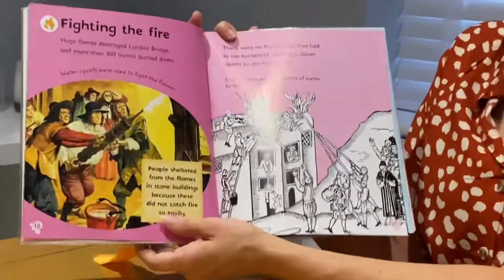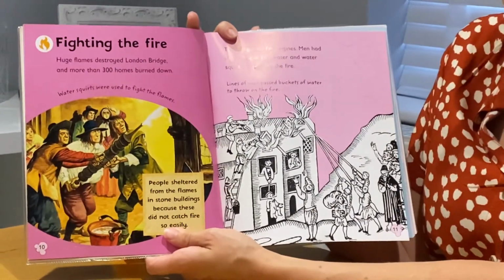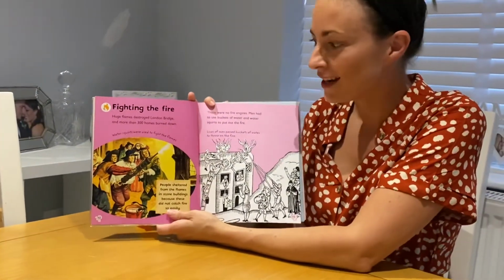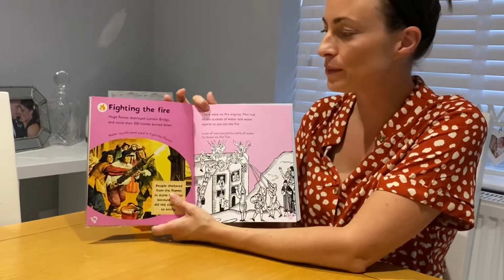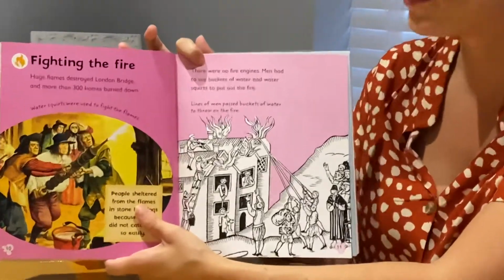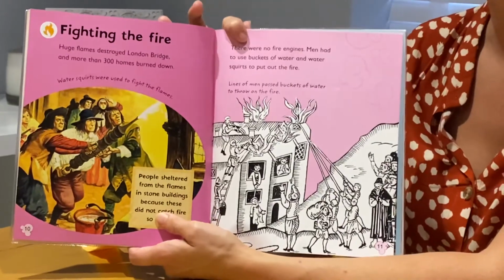Fighting the fire. Huge flames destroyed London Bridge and more than 300 homes burned down. Your second vocabulary question is the word destroyed. What does the word destroyed mean?